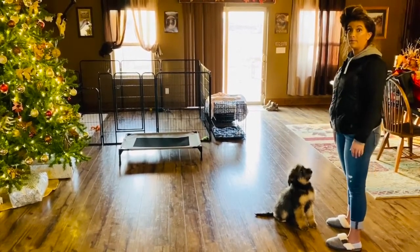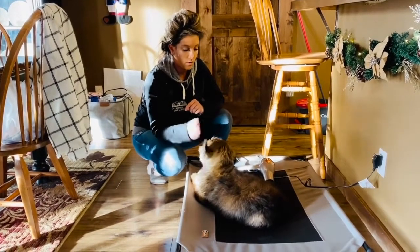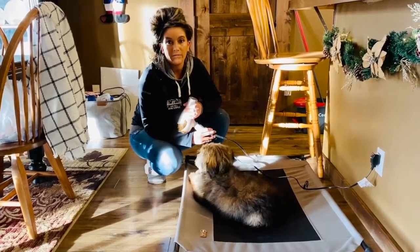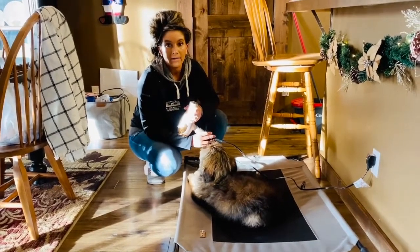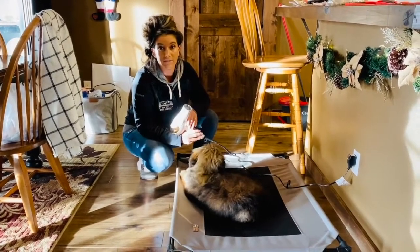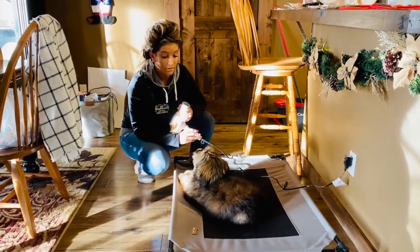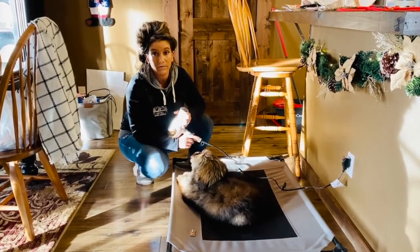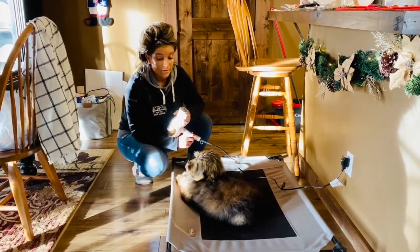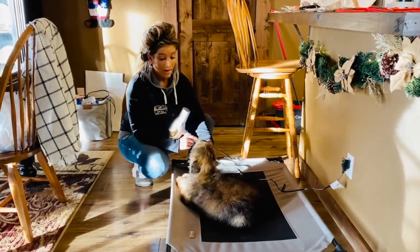It's perfect. Okay, so I'm just going to demonstrate what we've been working on with Dash. So we have the blow dryer, we do the leaf blower, the vacuum. So all of that stuff is very important to keep practicing with her so that she's never scared of it or anything like that. It gets her ready for the groomer. She is going to have to go to the groomer pretty often. I'd say every 2 to 3 months, but it just depends on how you like her coat to be.